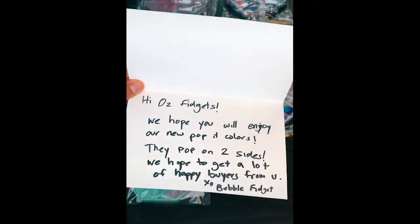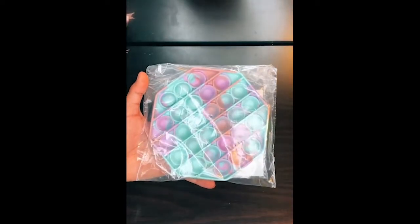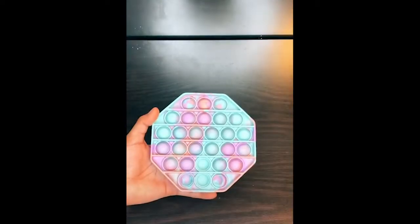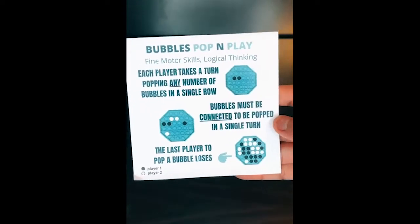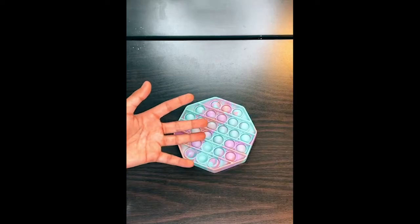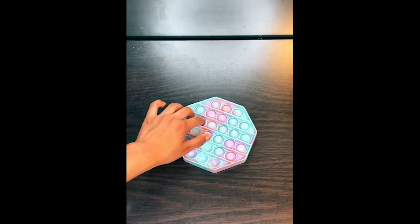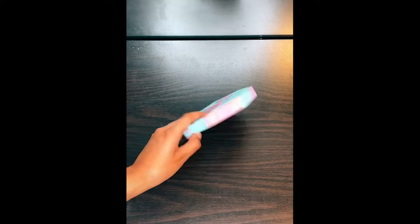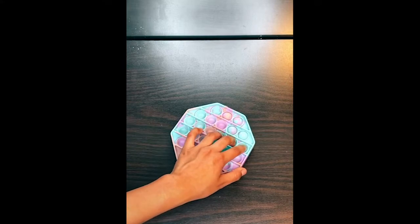They also included that they had 2 loud sides, and I'm super excited for that. Anyways, let's open this one up first. Oh my gosh, look how cool. Guys, they also have a poppet game, which we will be playing in a separate video. Anyway, let's test out this amazing poppet. Oh my gosh, so smooth. Next side. Oh my gosh, guys, they're both loud.